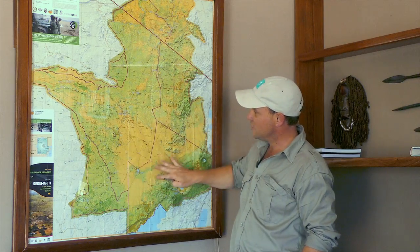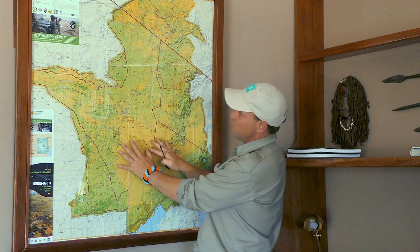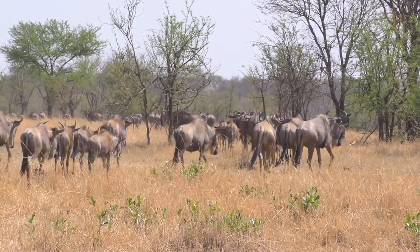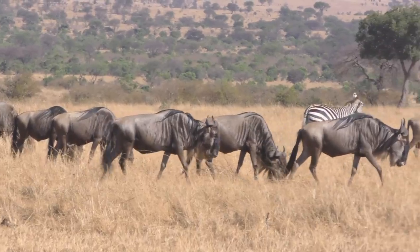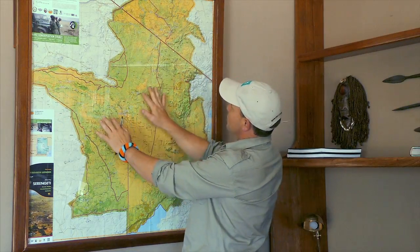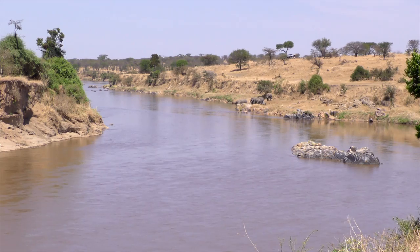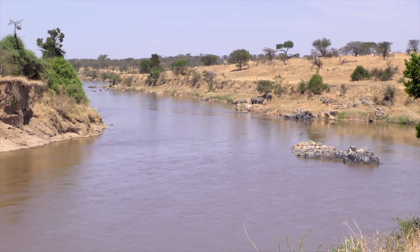Once these grasslands start drying up, the wildebeest, through a myriad of routes, some go into the Western Corridor, the Grumeti area of the Serengeti, close to the shores of Lake Victoria. Others go up through the central parts, and eventually they all meet, and it culminates along the iconic Mara River.